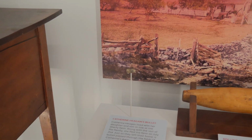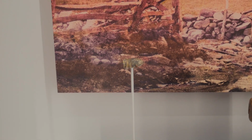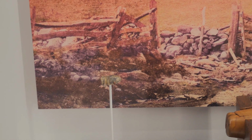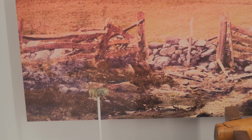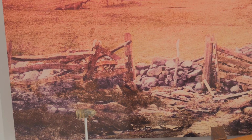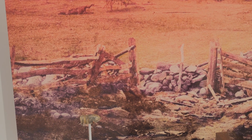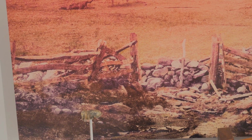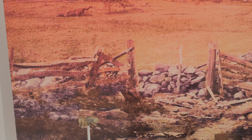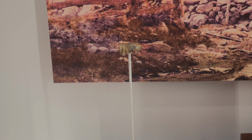And right next to it, I'm trying to zoom in here. Right next to it is a bullet. This is called Catherine Higgins' bullet. Catherine Higgins lived with her daughter and son-in-law at the Sherfy farm, along with the rest of the family, and she fled the farm on July the 2nd. Just as they left her home, a bullet passed through the folds of Catherine's dress. And she kept the bullet as a memento, and this is that bullet.